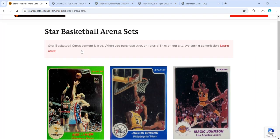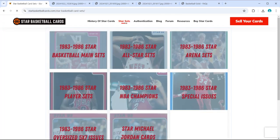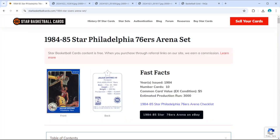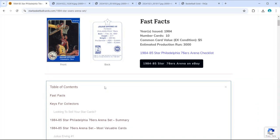So, for getting information, I love starbasketballcards.com. You can come here and click on the sets to see how they set things up. It's really easy to navigate. You just click the link and you get a little bit of facts, how many cards are in it, and it shows the backing. Remember the backing, they did more like the 5x7 star cards on most of them.